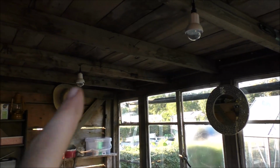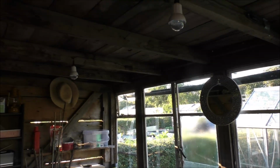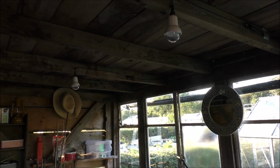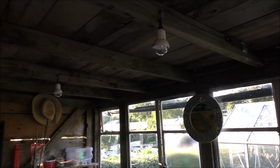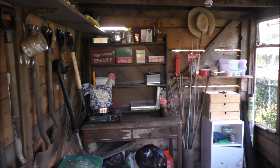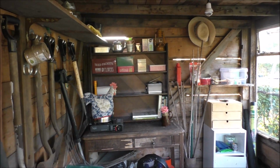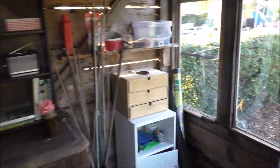So yeah, we've got two lights, and at the moment we're down here usually till about 8:30, 8:45 at night, and we turn the lights on then. But in the winter it's going to be dark in here about 3:30, 4 o'clock, so they might come in really handy if we're down here in the winter. We've started to move stuff from the old shed, gradually filling up the shelves with seed tins and pots and pans and the kettle obviously, and I cleaned the windows up a bit.